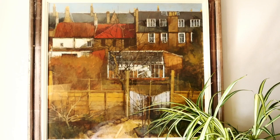life as a painter. So I'm going to show you some other work that I have in my house, things that are important to me, I've collected over the years.